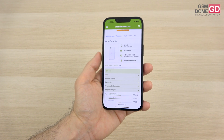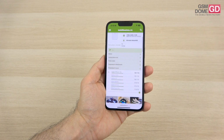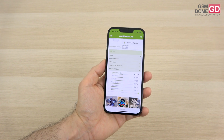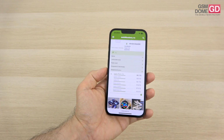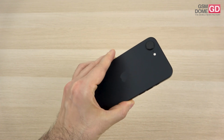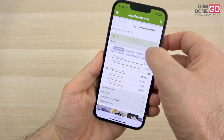The battery has me shocked, even though it says unavailable information here. I know for a fact it's a 4000 mAh battery. It's actually a huge jump from the iPhone SE 2022, which has a 2000 mAh battery. The charging is 20 watts via USB-C. We don't have MagSafe, we do have 7.5 watt wireless Qi charging. And now let's see our test battery life.